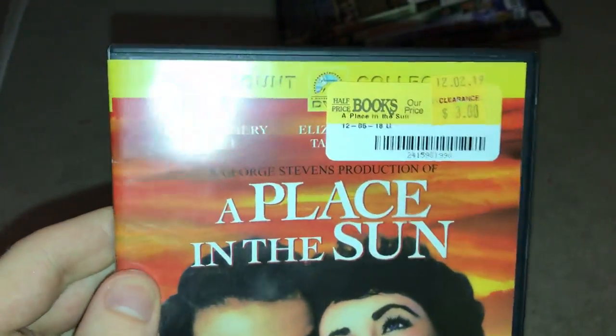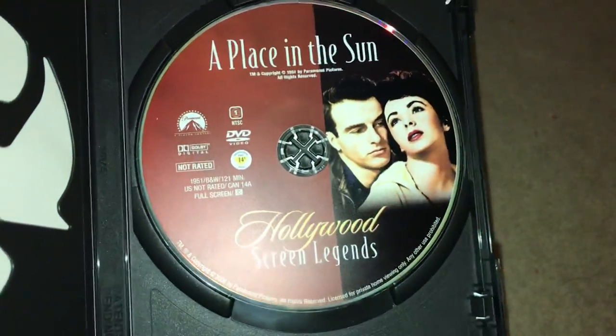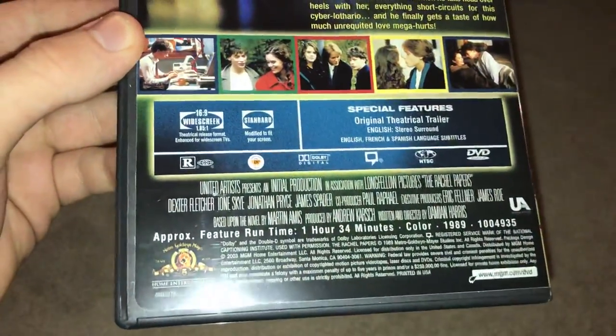And this next DVD is one of two DVDs I got in the bargain section at Half Price Books for $3. It actually says Hollywood Screen Legends. This next DVD is one of two DVDs I got from Dollar Tree. This is a United Artists movie from 1989.